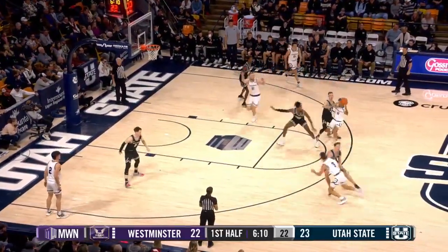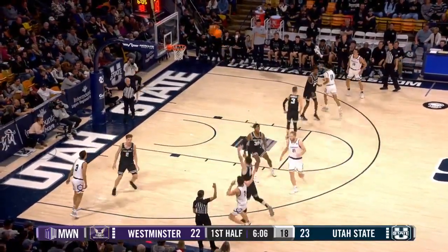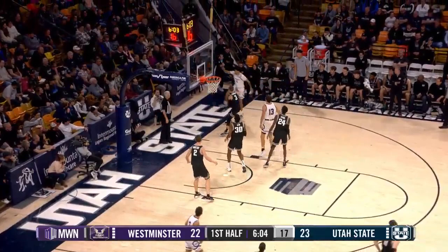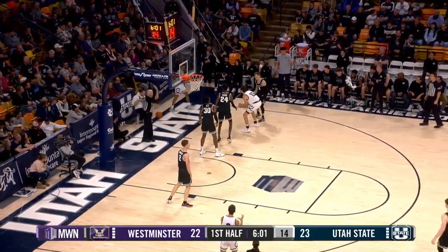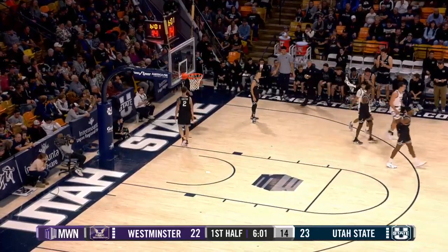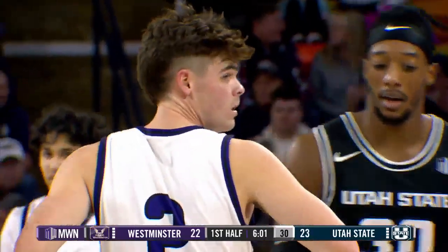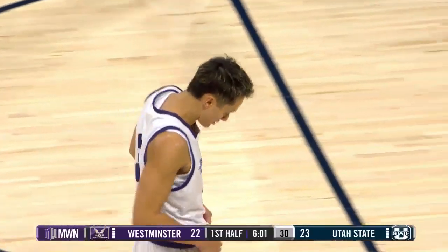Lewis Johnson to Kataguchi. Swings it left. Dowdell will take the quick three and airball it. And not kept in play. Good job by Kataguchi to try to keep it in play to give it to Lewis Johnson, but he couldn't control the handle. Ball goes off his hands, out of bounds. And the Aggies lead by one, 23-22 with the ball, trying to extend it.